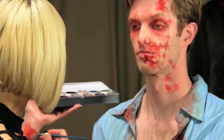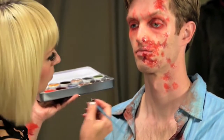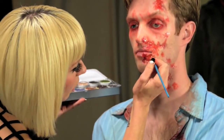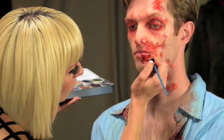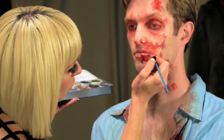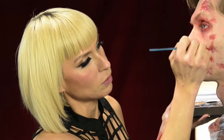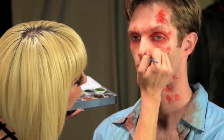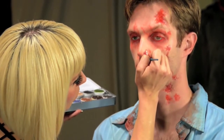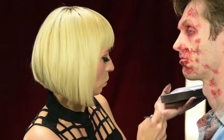There's barely any pigment on my brush. Remember, when you're reapplying, to go ahead and wipe the excess pigment onto your wrist. You can also wipe it off onto a paper towel, whatever you're more comfortable with. You can also feather some of the makeup out onto the flesh. It's short little strokes. Don't bring the makeup out too far. Just make that edge look a little bit more jagged.